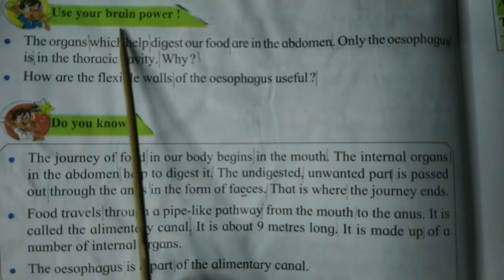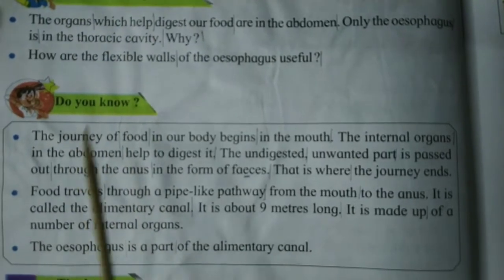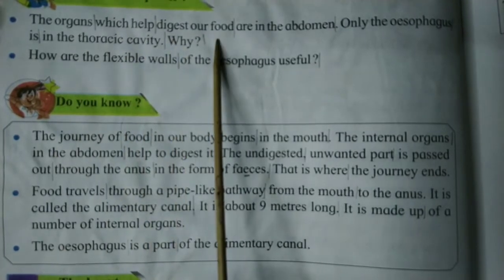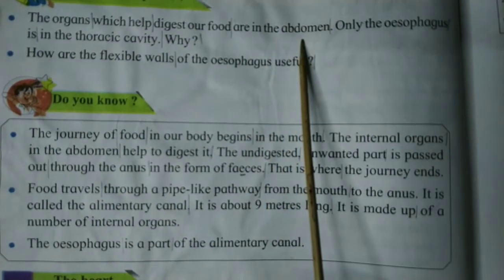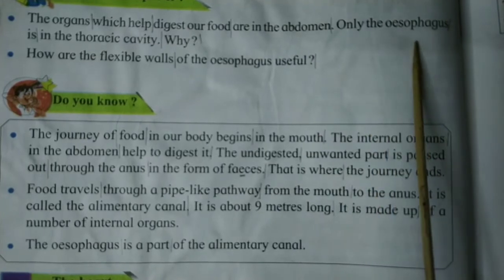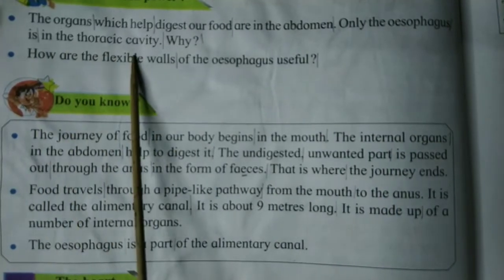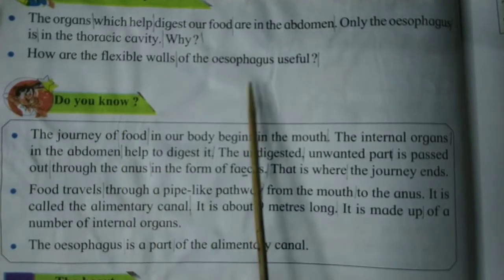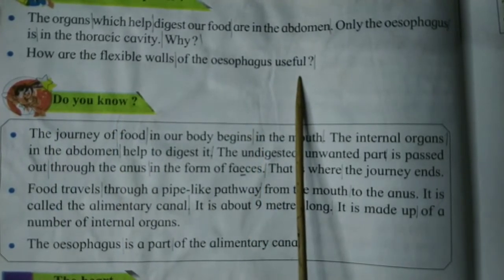Use your brain power. The organs which help digest our food are in the abdomen. Only the esophagus is in the thoracic cavity. Why? How are the flexible walls of the esophagus useful?